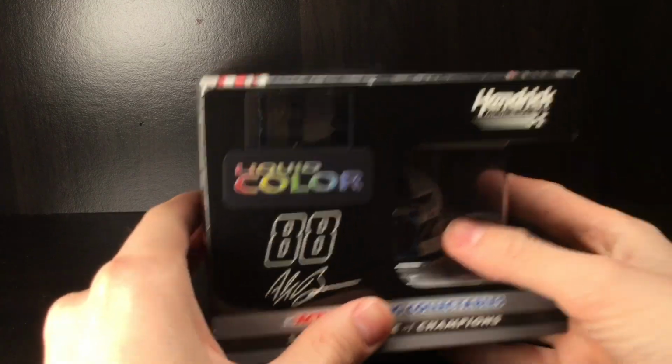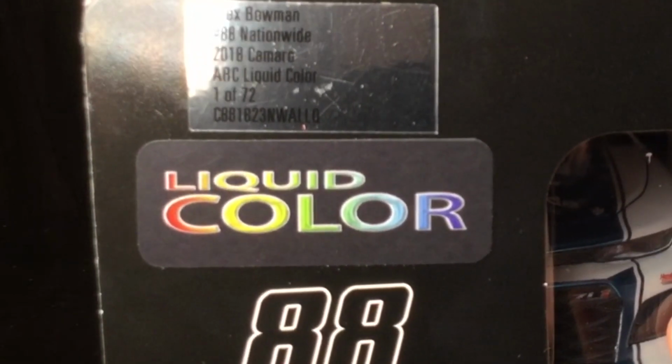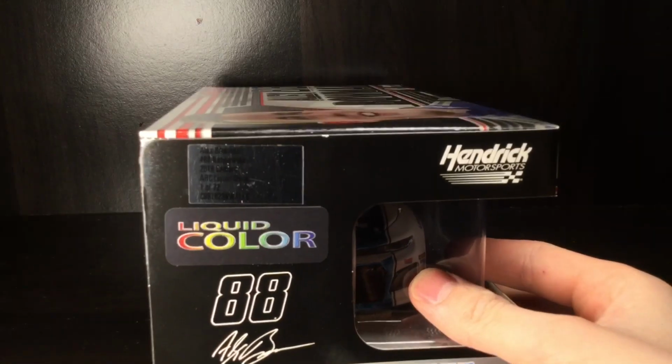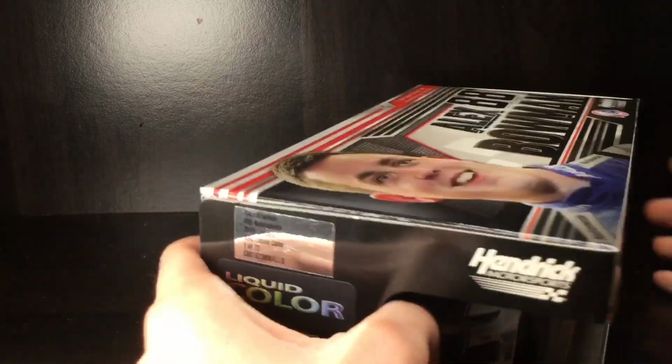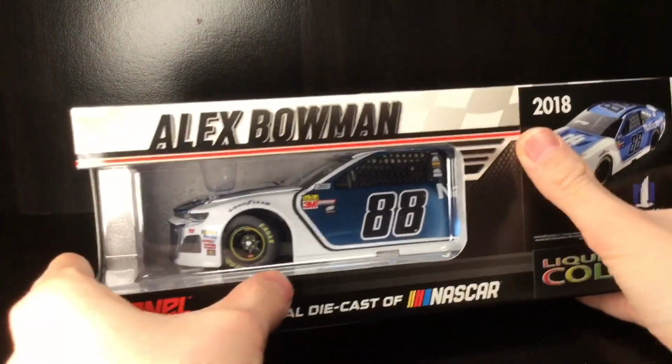This is a liquid color car. I don't know if you can see this here. I'll try to get the light. But this is one of 72 in existence. Put that in perspective, this is one of 72 in existence. So that's pretty cool.